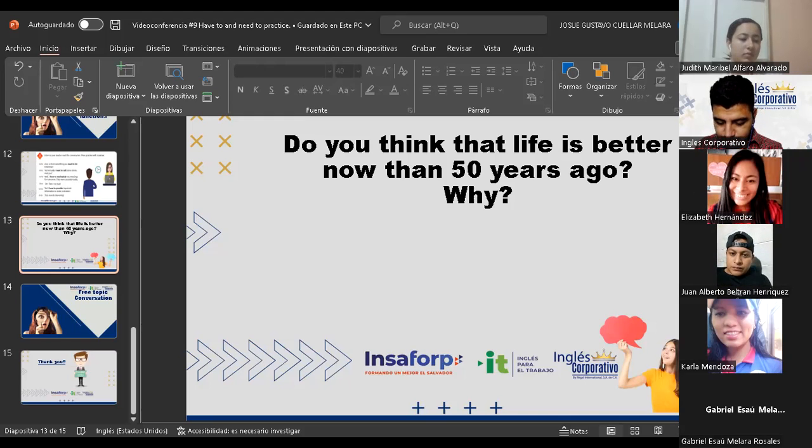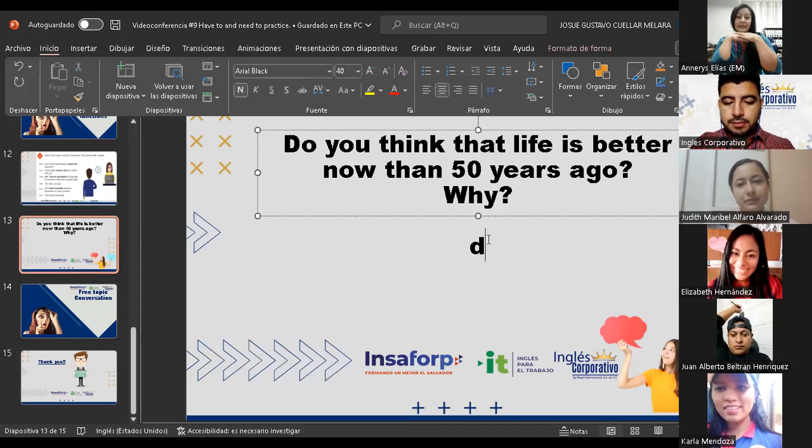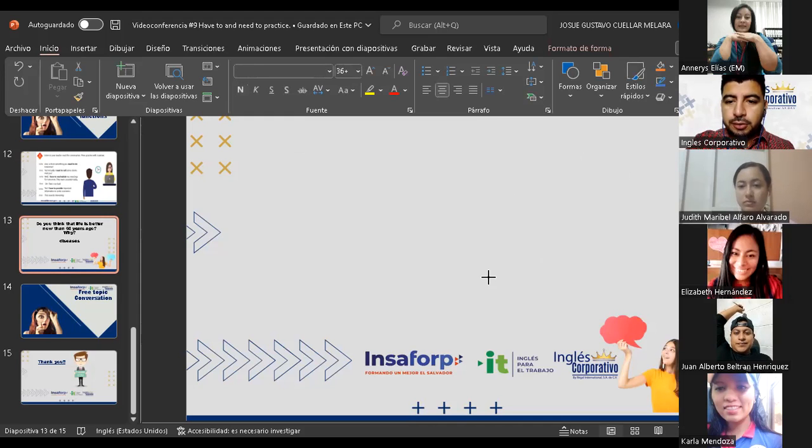I think not, because environmental pollution increases considerably over the years. In this way, the rate of respiratory disease increases, and natural resources also decrease as a result of deforestation. Okay, a very important word.